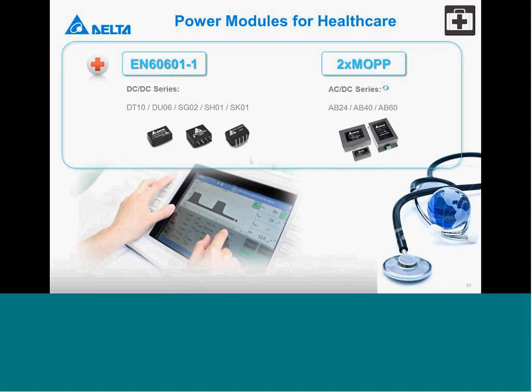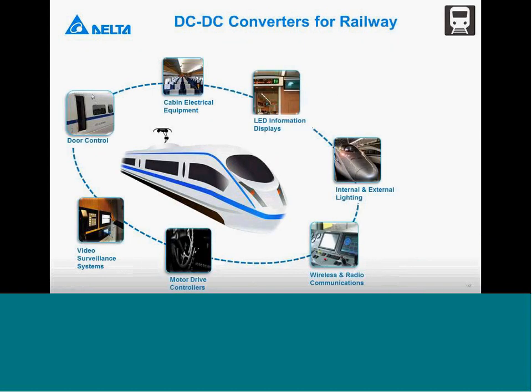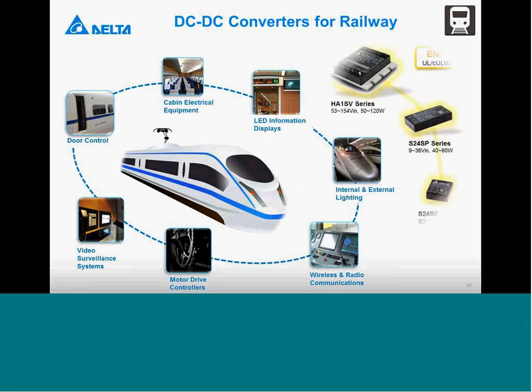Here are a lot of railway applications, for example, door control. We see cabin equipment. We see passenger information here. We see lighting applications, wireless, motor and drive control. Also a vigilance system. So this is all about rolling stock, but we also have the products for the rolling stock.